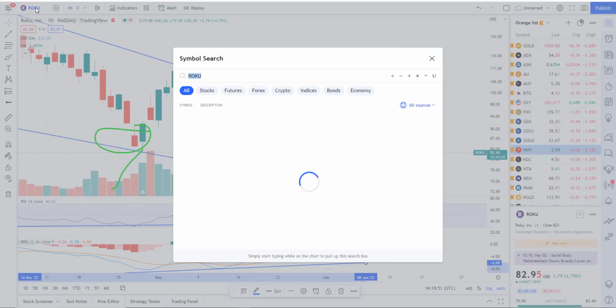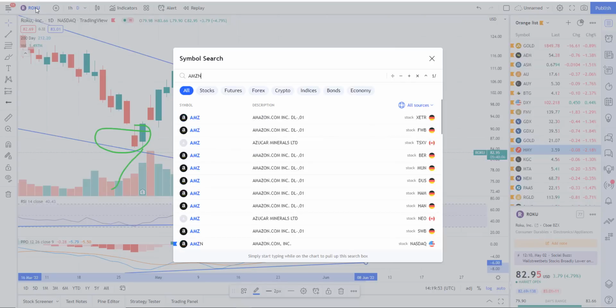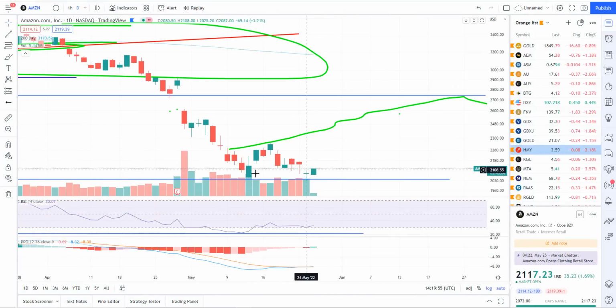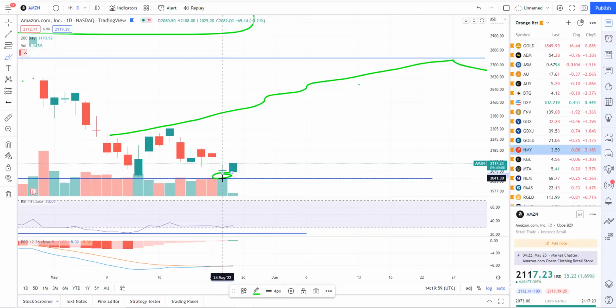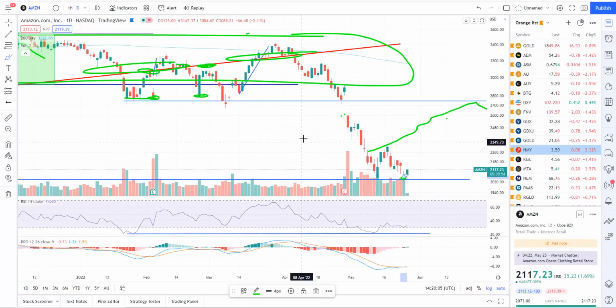Okay, again, guys, the other one that I did to go long is Amazon. So again, I kind of pointed that out. I just bought it right here this morning at that major support zone, 2040. Okay, so that's objective to go long there for a trade.